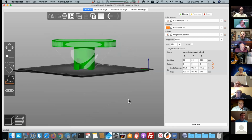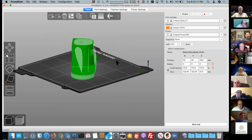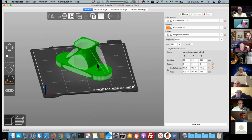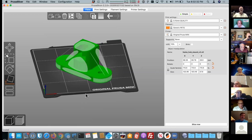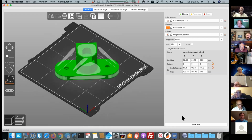You want the biggest piece, I'm still getting the hang of this. I think the best approach is to have the largest piece face down, because there can be instances where a piece would be kind of hanging off and that could cause some issues. I'm still learning about that, but it's a pretty neat thing. Once I'm ready to print, I make sure that's the piece, then I go down over here and click on slice.